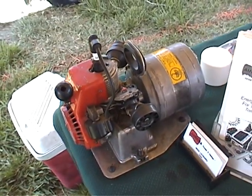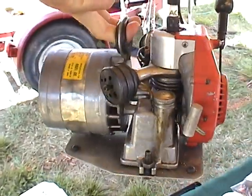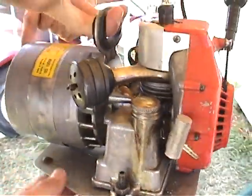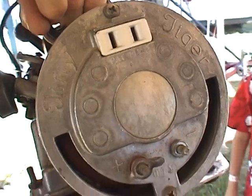Hey, George, pick it up. This is your backup. Let me see the plug on that. That's an AC plug, right in the back here. Oh, you mean you want to look at where the power comes out? Notice he has DC and AC.